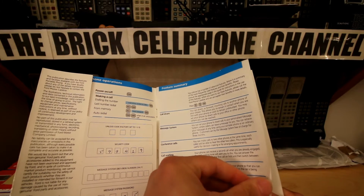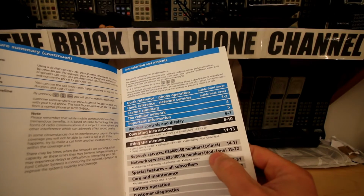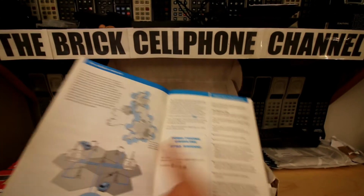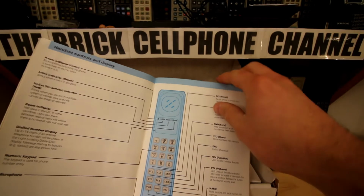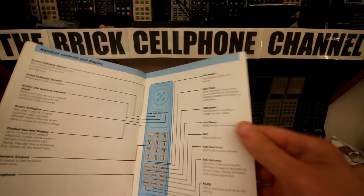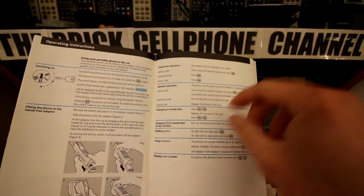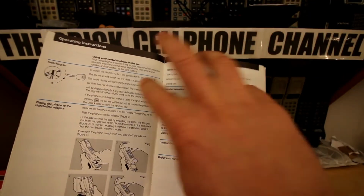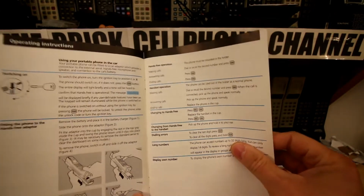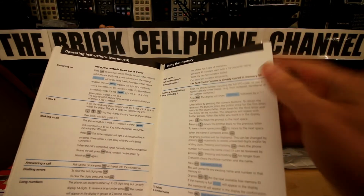It's got some neat pictures. This phone is obviously out of the UK because there's reference to Cellnet and Vodafone, and it's got the big chunky charger with a 3-pin. You got a nice little picture of the phone as well. And some illustrations on how to take the battery off and put the car accessory in. It's saying that you got to have your car switched on for it to work, obviously, because I guess back in those days, car kits took a lot of power.